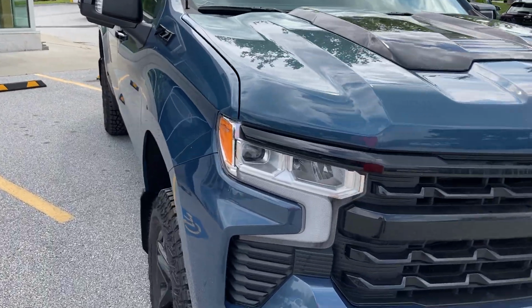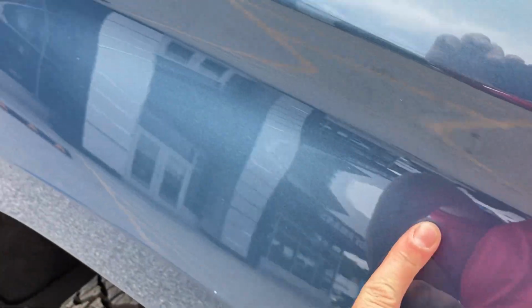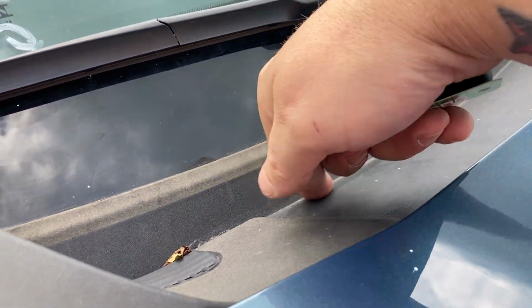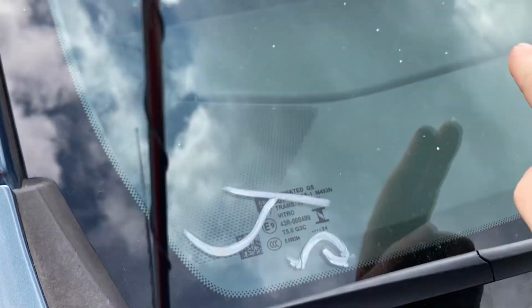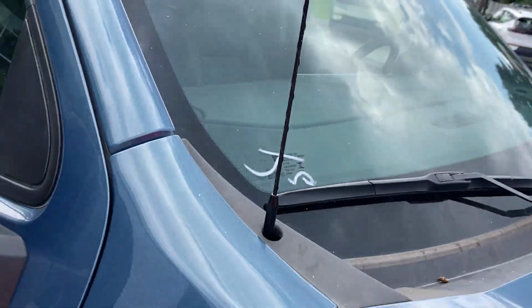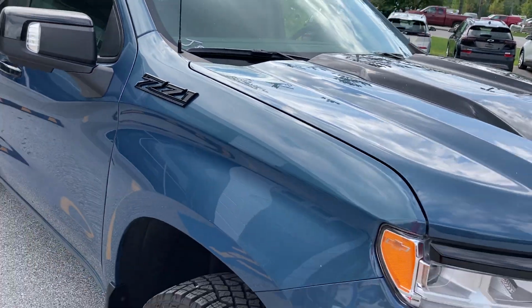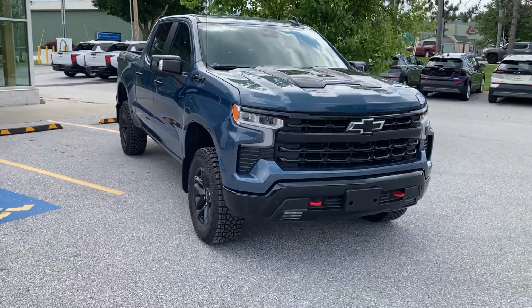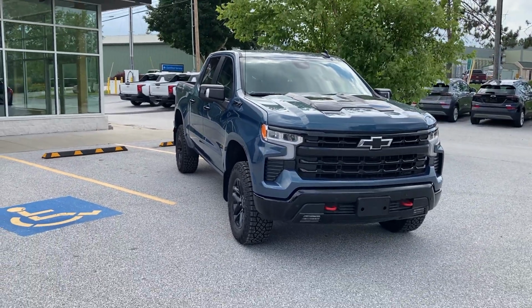As we get up to the vehicle, you're going to notice it's actually not terribly dirty today. There's some dirt down here and on the windshield as well. When you take a step back from this vehicle, it actually looks like it was just washed. It's a nice, beautiful color to have on this vehicle.